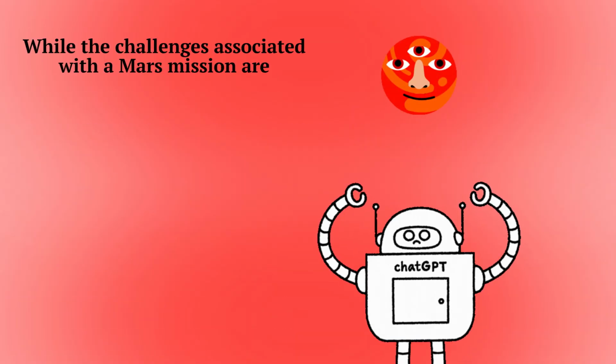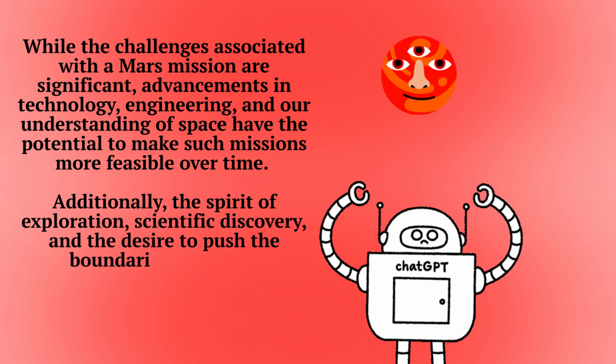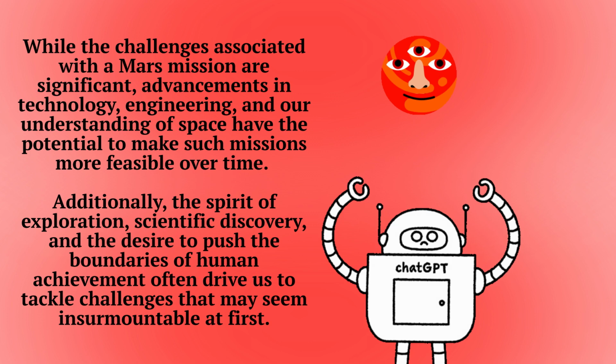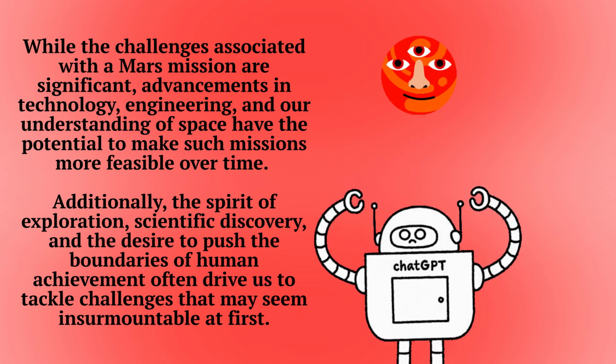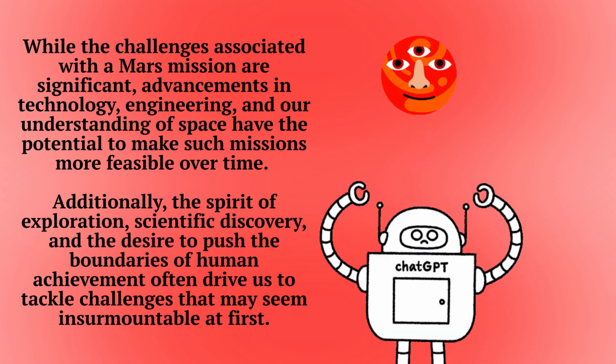While the challenges associated with a Mars mission are significant, advancements in technology, engineering, and our understanding of space have the potential to make such missions more feasible over time. Additionally, the spirit of exploration, scientific discovery, and the desire to push the boundaries of human achievement often drive us to tackle challenges that may seem insurmountable at first.